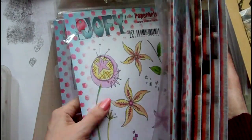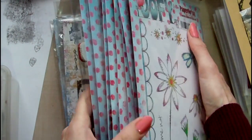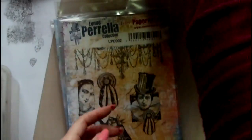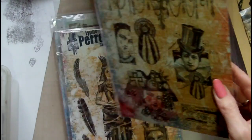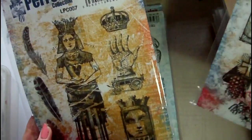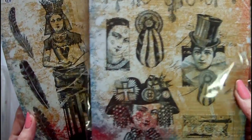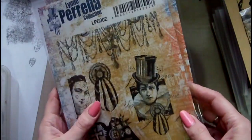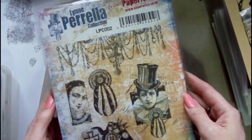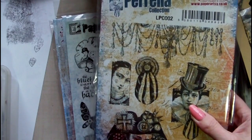So they all need to come out of these things. They don't need to be in them, I don't think. So they're all staying. This, oh, I don't know. I bought these after seeing somebody else do a project with some of them, and now I'm just like, don't know. I might give them up. They're brand new, never indexed, never stamped. That is such a waste.